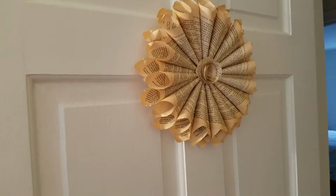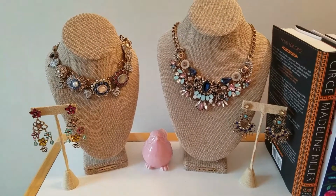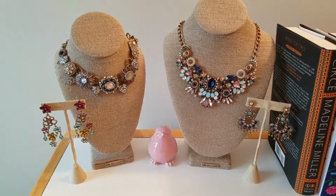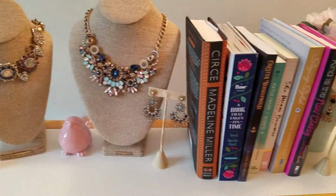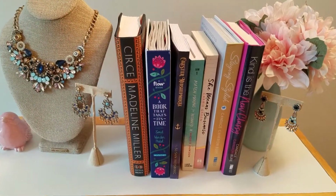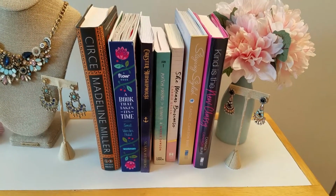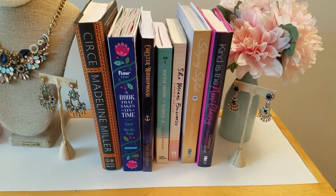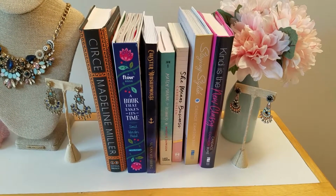And we have my French book pages wreath on the door. This is where we have some more of my Chloe Isabel jewelry on some busts. And some more of my to-reads. And these are the ones that I should be reading really soon. And today in the mail I just received Kind is the New Classy by Candace Cameron Bure, and it's signed and I was so excited.